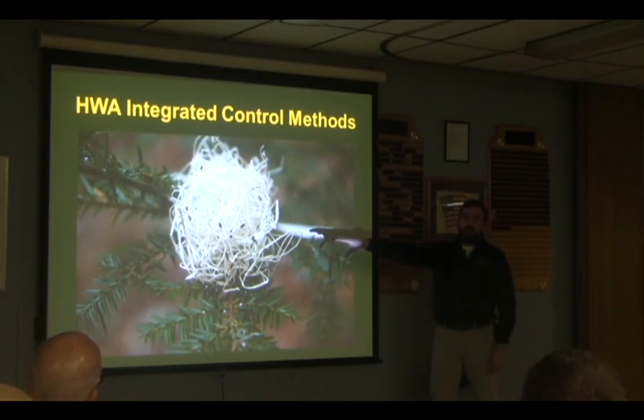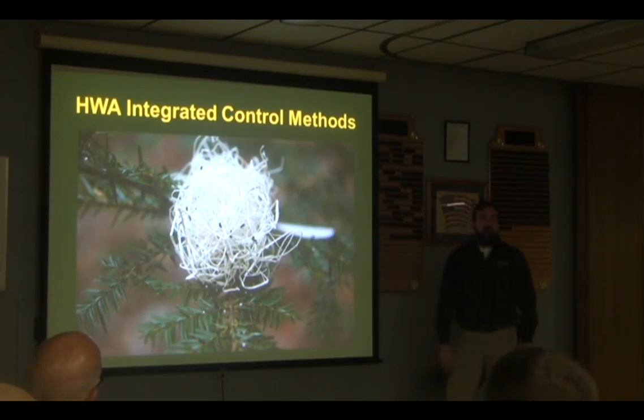The releases that we've done of those, the one today was at Wyckoff Run. And then we released some at Cinema Honing. So hopefully what'll happen over time is that they spread. But it does take them a while to build up in population.